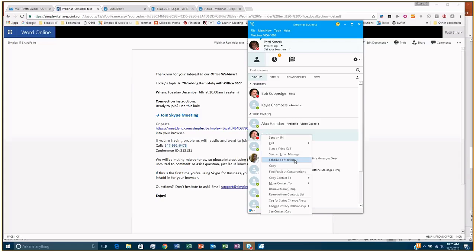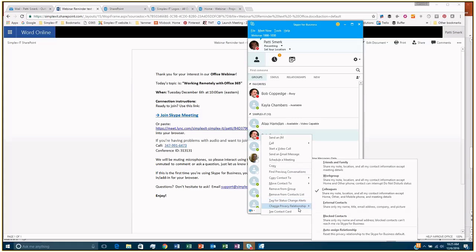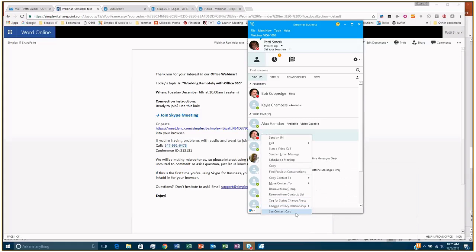If you want to schedule a meeting with somebody, again, right-click and schedule meeting. You can find previous conversations. You can organize your contacts into groups. Tag for status changes. That's whenever somebody becomes available or goes away, you'll actually get an alert that pops up. So if you're waiting for somebody to return, that's actually a great way to get flagged when they return. Change privacy relationship, that's just how much they can see of your information, and then contact card is all of their information.